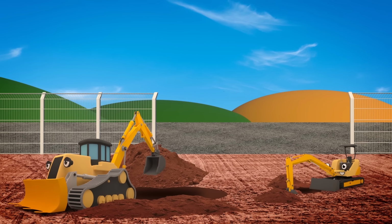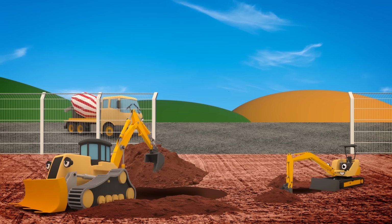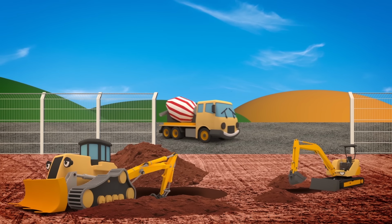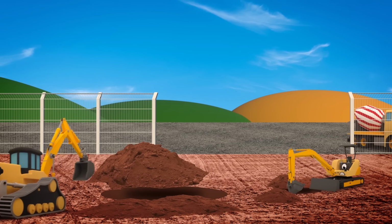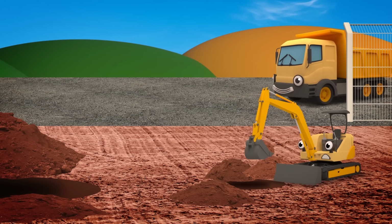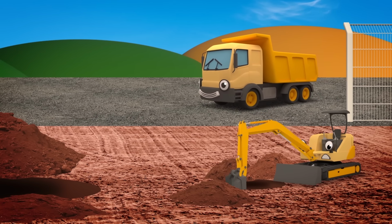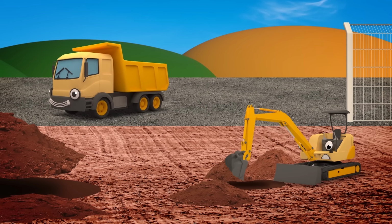Mia the mini digger is helping her big brother Danny dig holes on the building site today. You've been working very hard. I think it's time for a rest. Aren't you going for a break too, Mia? What's wrong? You look sad.